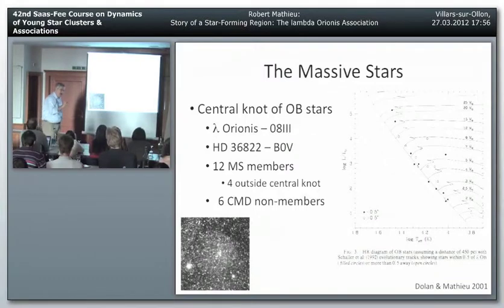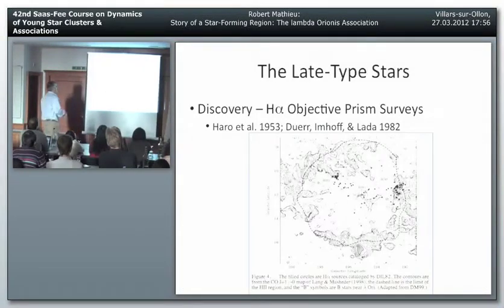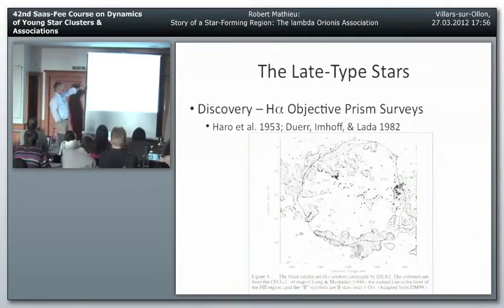And you notice that I'm avoiding so far the phrase OB association, because I think that's anachronistic, as I'll show you soon. Now, the reason OB associations were first discovered is because the OB stars are easy to see. The reason I think it's anachronistic is because they're just the top end of the IMF. But you have to find the rest of the IMF. So I'm going to show you different ways that we can find low-mass stars in star-forming regions.